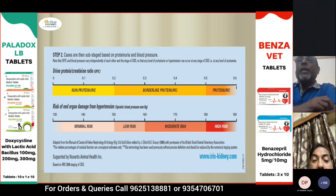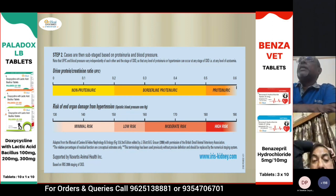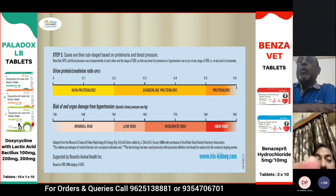Then risk of end organ damage for hypertension. I told you, when you have severe hypertension, you have a possibility of having hypertensive retinopathy. You have a possibility of an affected central nervous system. All these problems are there. So 130 to 150 millimeters of mercury, hypertension, BP, minimal risk. 150 to 160, the low risk is there. 160 to 180 is moderate risk. More than 180 arterial blood pressure, very high risk.